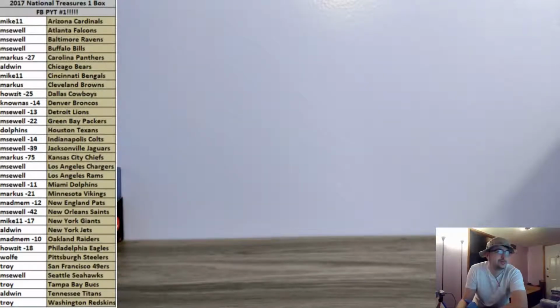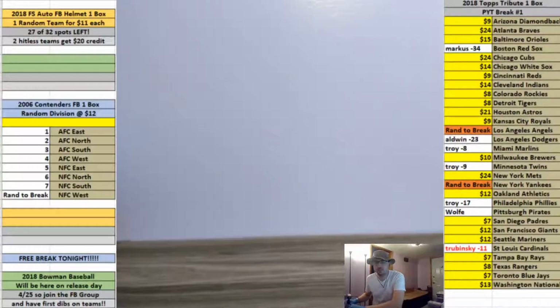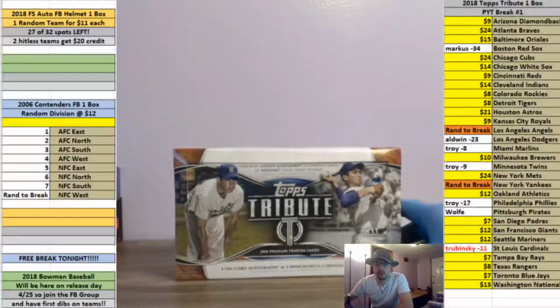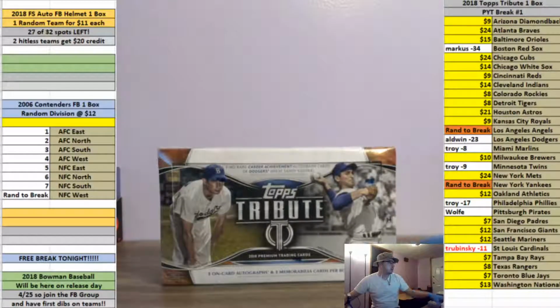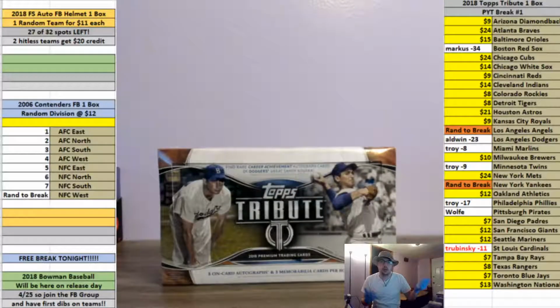It's a 2 liter. Where even is that tribute? Right here? I could try it, fellas. It's a pretty cheap break, for a PYT, you know. We could try it if you guys are interested in tribute. I could do some other stuff if you guys want spots in the 2006 Contenders. We could try that. It's a cheap one. $12, you get a random division. Why not?